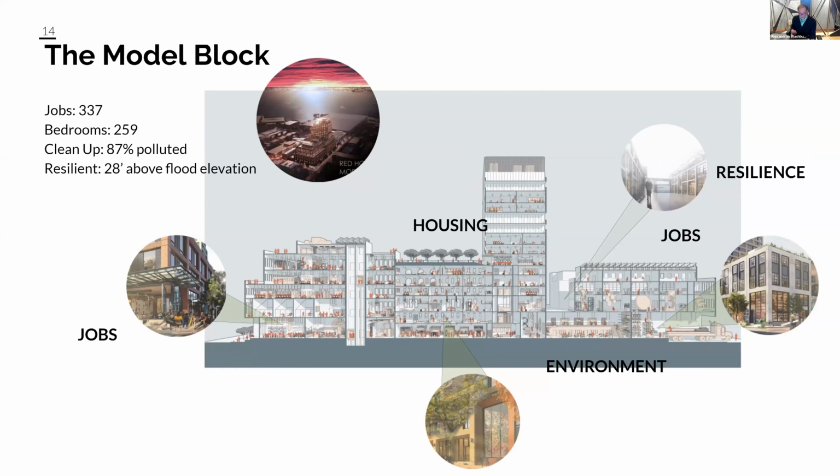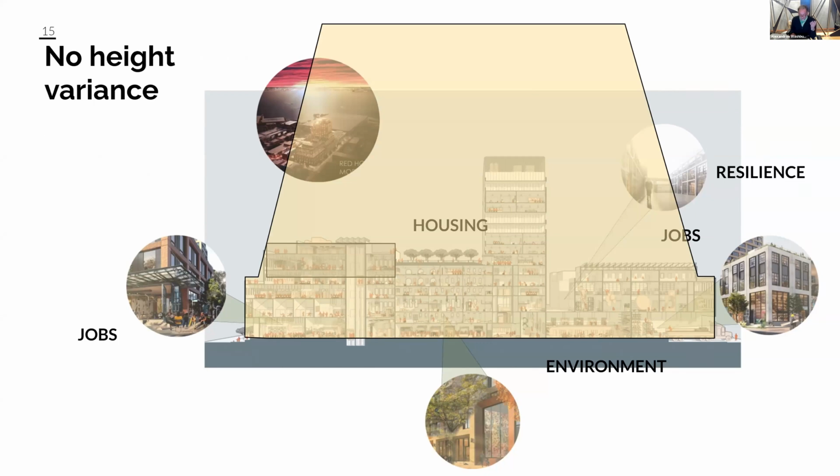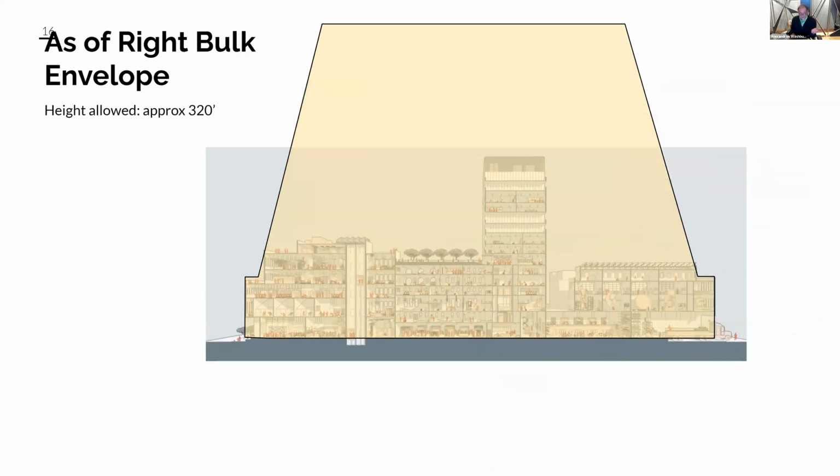which is height, which we know people in Red Hook care about. We are actually not asking for a height variance. It may be surprising, but the allowable height on our block and in much of Red Hook is over 300 feet high. The yellow is the outline of the permissible height of the building. And that's the case for many blocks in Red Hook. Now, in the past, this was not much of an issue because factories were built on one story typically, so they never needed this height.